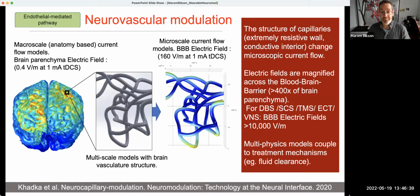This is a very controversial prediction, but that's okay. We've all made controversial predictions before, and sometimes they're right and sometimes they're wrong. But the reason I want to emphasize this is it literally refocuses our attention on the fact that maybe we could be stimulating the blood-brain barrier across all these neuromodulation techniques, that the blood-brain barrier might be the primary target, or at least a very important target of neuromodulation.